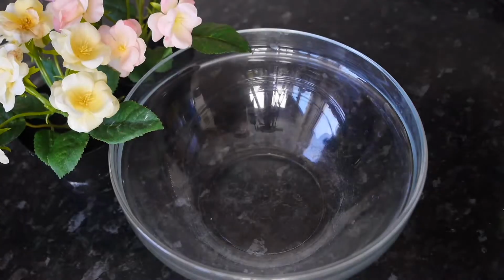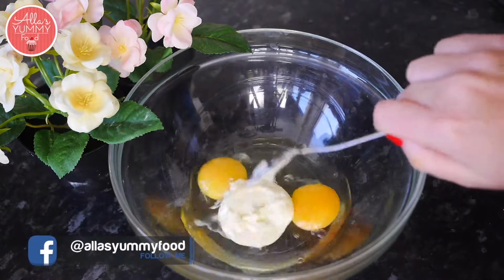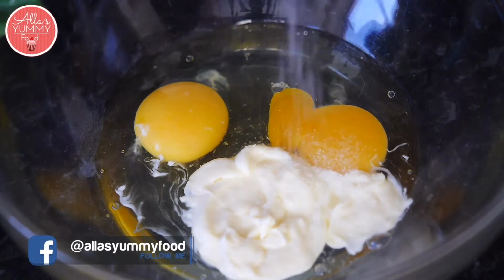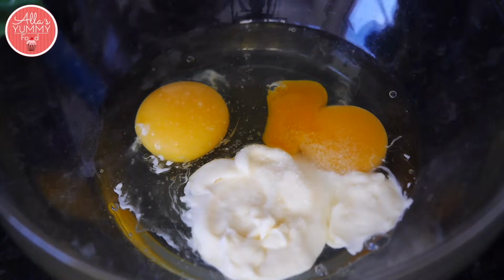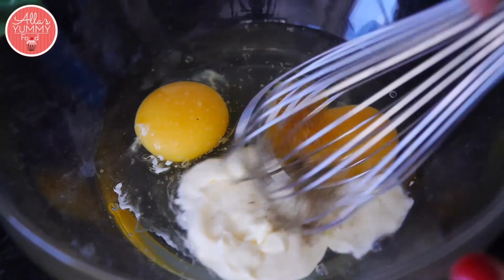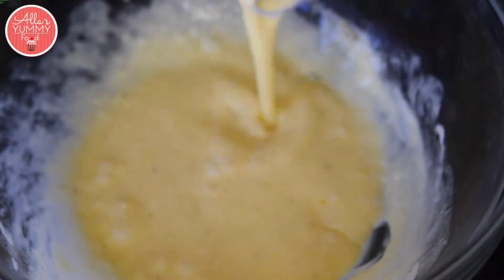Yeah, let's get started. In a bowl, add your eggs. And then you're gonna add your mayonnaise, a pinch of salt. You can also add pepper or any other spices that you like. Garlic powder goes really well. You can also use a bit of nutmeg. It's completely up to you. And then you wanna whisk everything together so that your eggs and mayonnaise incorporate into a beautiful creamy mixture.